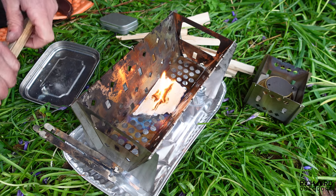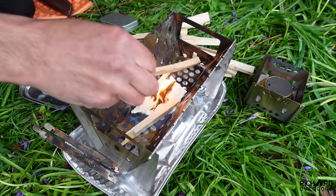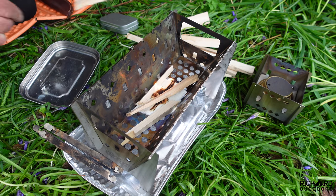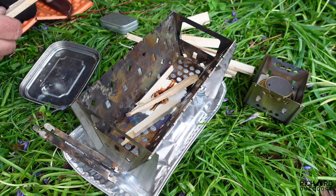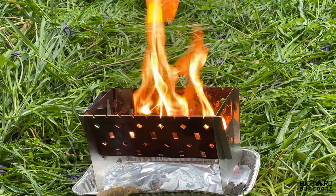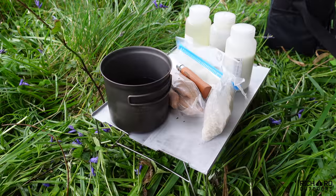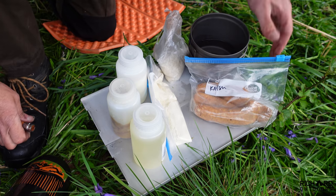I actually brought a lot of wood with me because it's been, as I said in the car, just constantly bucketing down for 4 or 5 days now. So while that fire's taking, I'll tell you what I've got.